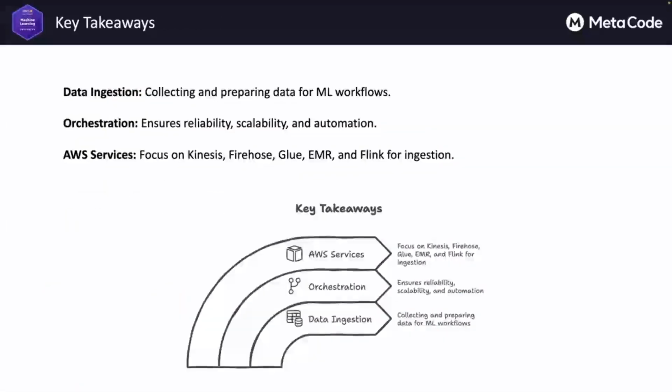Now let's wrap up with a quick summary. Data ingestion is the process of collecting and preparing data for your machine learning workflows. Orchestration ensures that pipelines are reliable, scalable, and automated. AWS tools provide robust solutions for managing these pipelines. Use Kinesis and Firehose for streaming data, use Glue for batch ETL workflows, and use EMR and Flink for big data and real-time processing. In the next lectures, we'll take a closer look at each of these tools, starting with Amazon Kinesis.